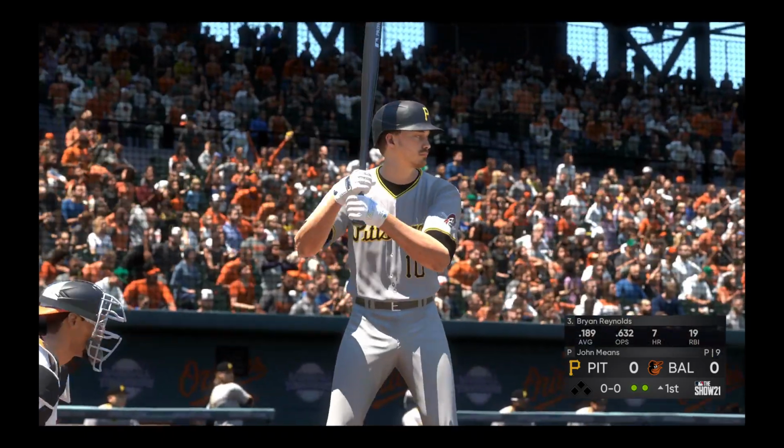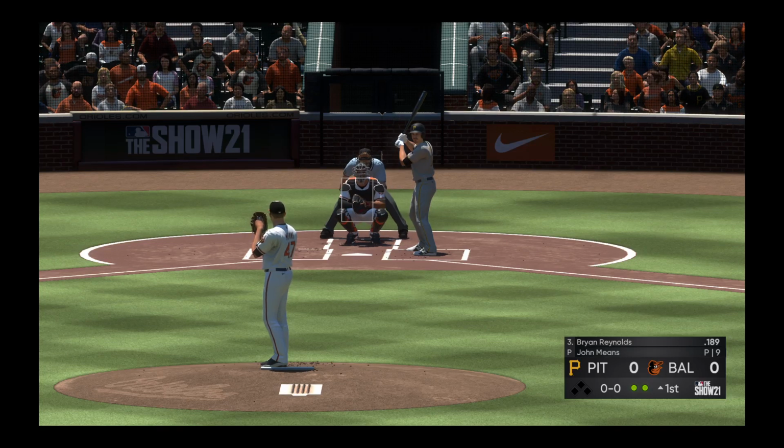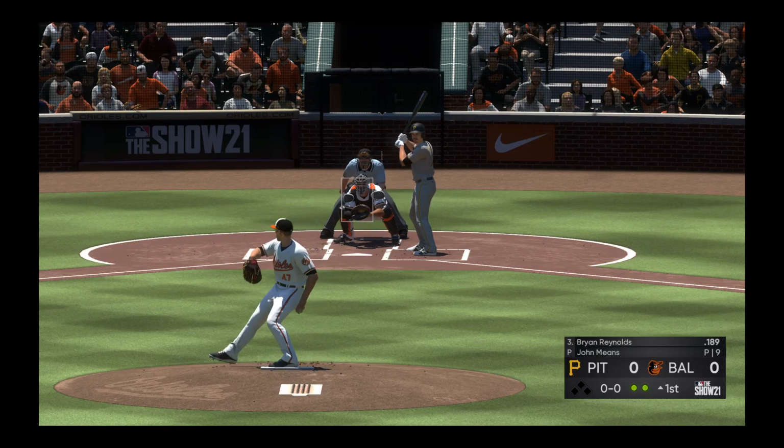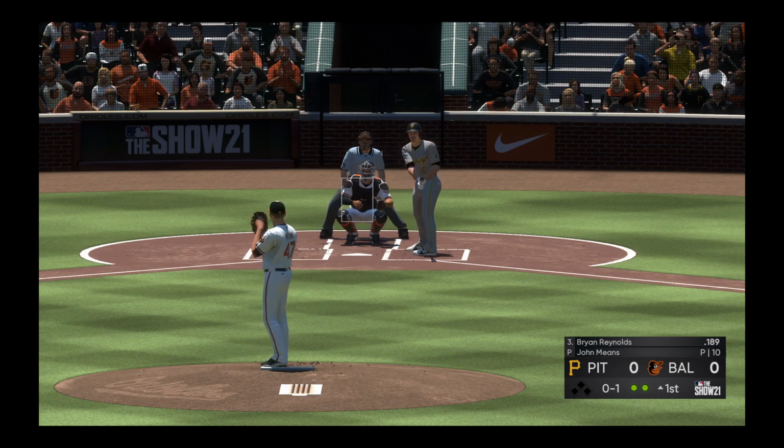So now it's Brian Reynolds. First chance for him here in the top of the first with nobody on. And now a pitch on the way. Starts him with a good rising fastball there for strike 1.